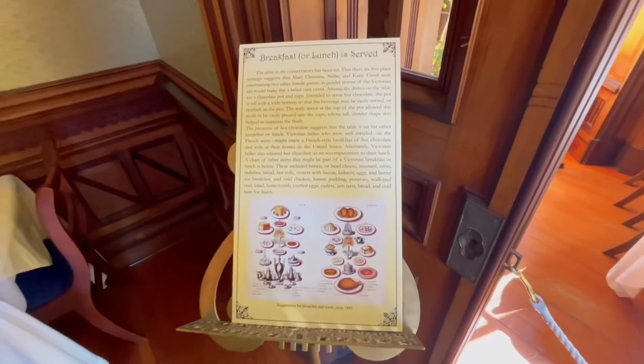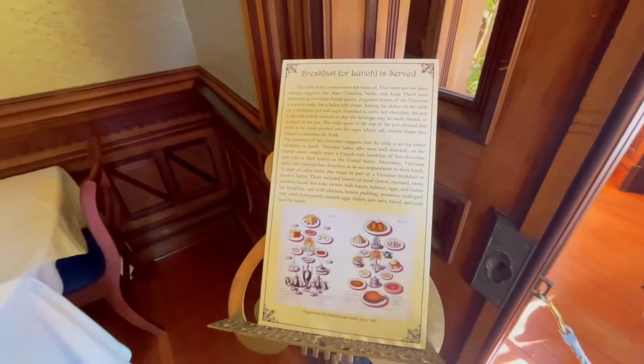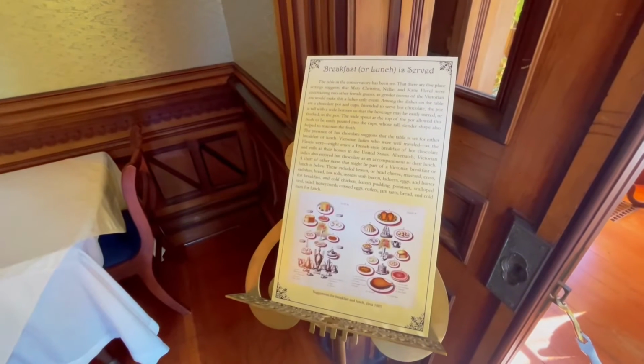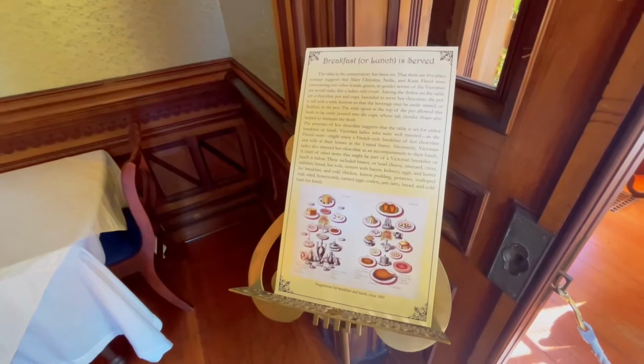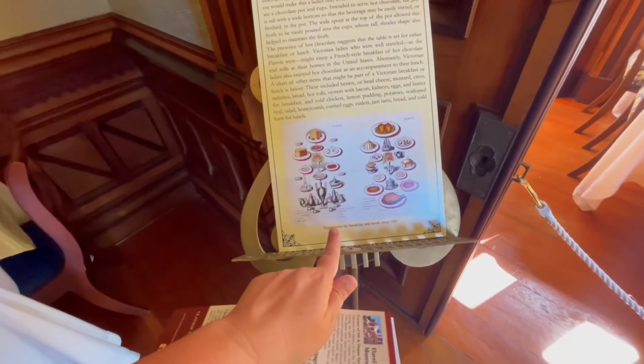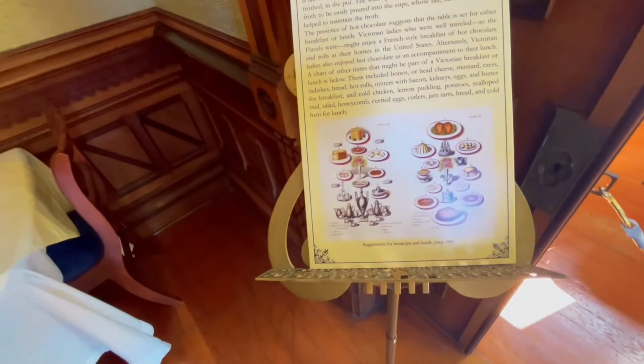Now, this is actually pretty interesting. This is the conservatory, and it has been set up for a 5-place setting. And this was for each one of the Flavels. And they could also entertain guests in this room. Now, you can see here some suggestions for breakfast and lunch. And these are some pretty hefty breakfast and lunch, I must say.